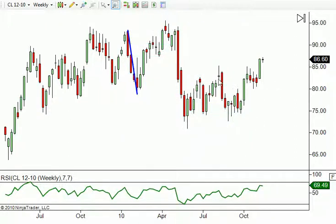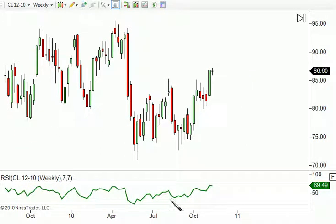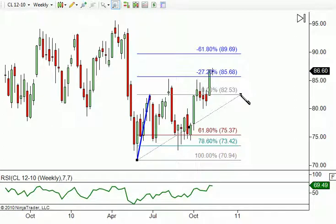You can see it held it before finding some support here. So the most recent move, really, if we look at it, and it's not the easiest to see, we had this move right here. So that was one move. And again, when we measured that, we were able to find a predictive level where oil would go, and it got to the 127 and then rejected.